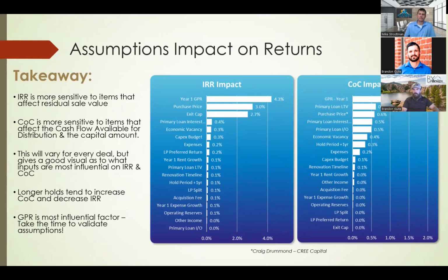Yeah, and then how do all these different assumptions and inputs really impact the returns, and which ones have the greatest impact? So a colleague and a good friend, Craig Drummond with Creek Capital, put this together and did some sensitivity analyses, and this really paints a great picture. And I love these graphs.